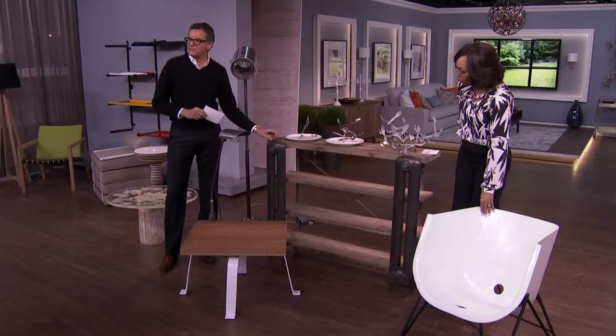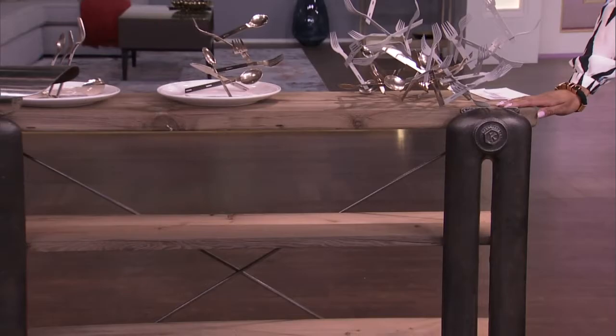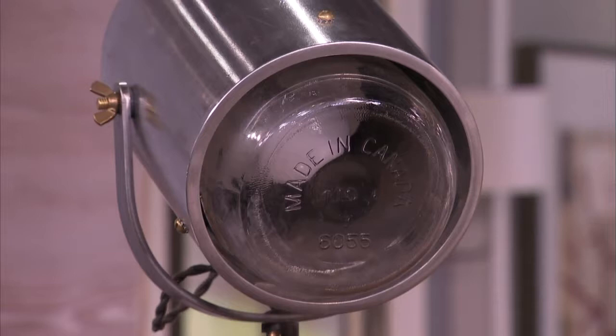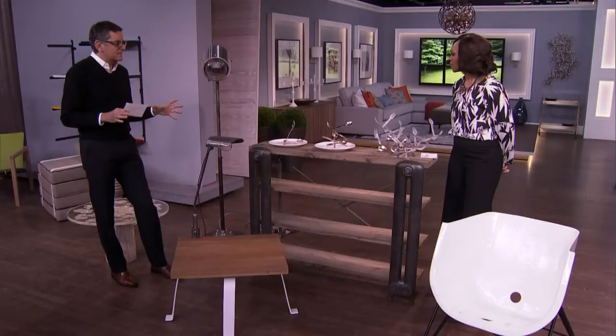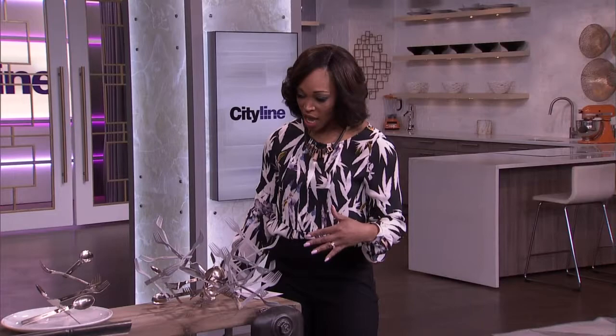And then this console table is from a radiator. You can see the radiator parts. And the wood is reclaimed wood from the Toronto Harbor. Amazing. And look at this light. You can see it says Canon, an old glass canister. The base is from a disc brake on a car. So very cool repurposed things. Again, industrial but sophisticated, nodding to that whole idea of reusing and repurposing. I think that is incredible.